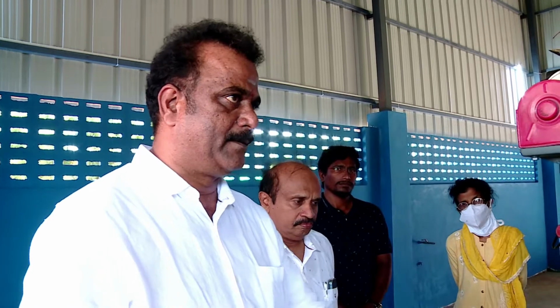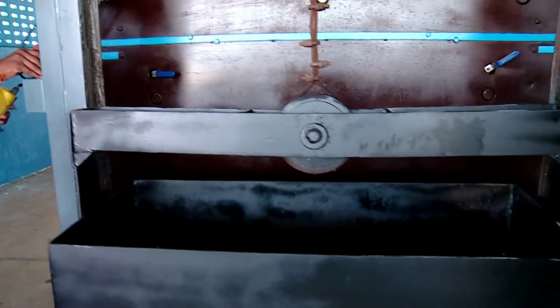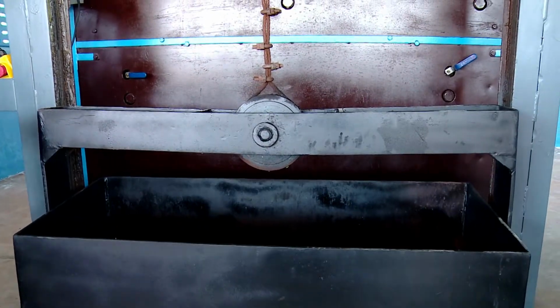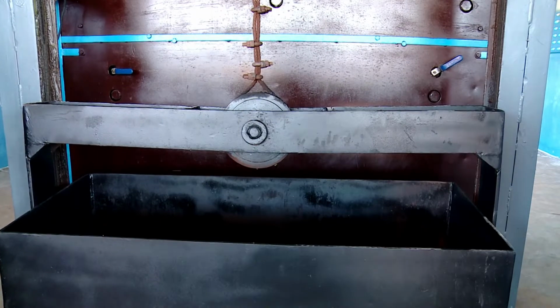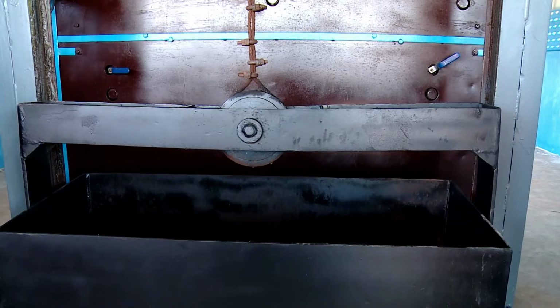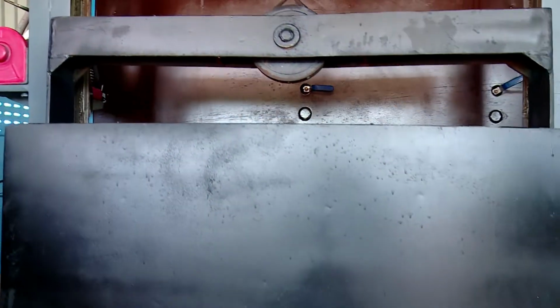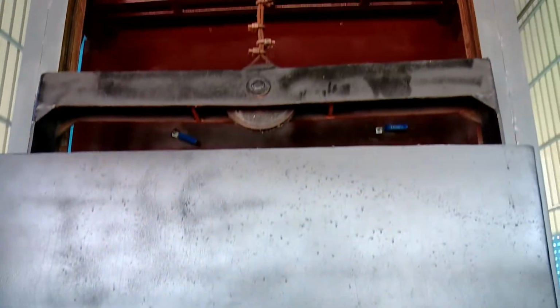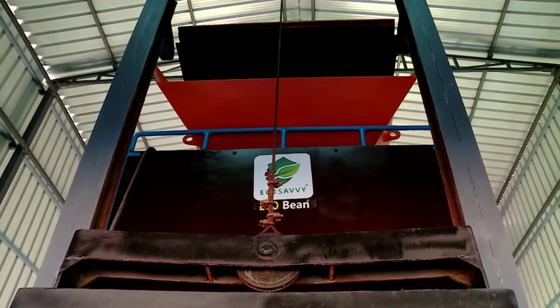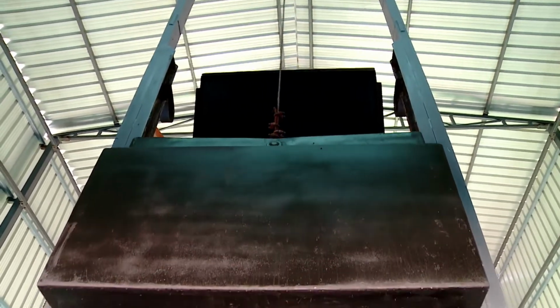We need not handle the material manually. You can just load it into the bucket elevator. Once the waste is loaded, we can move this ladder to the top. We have the bucket elevator there, so once it goes up, it will open, and the waste will be dumped directly inside.